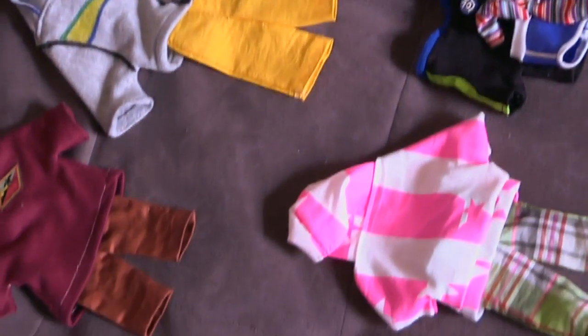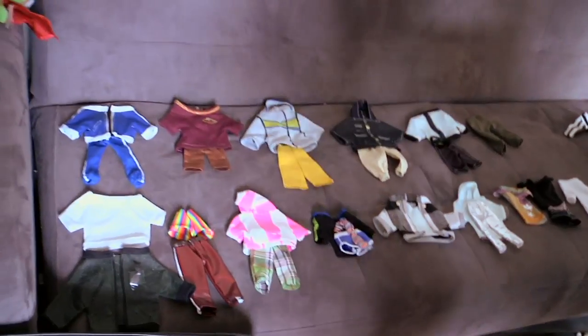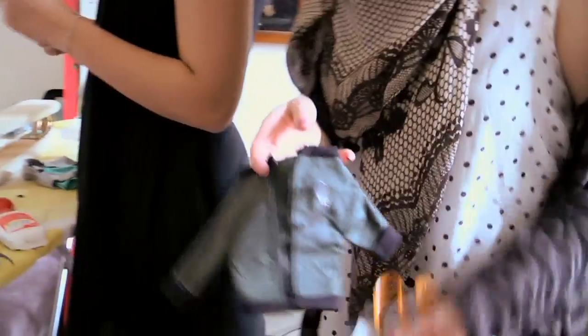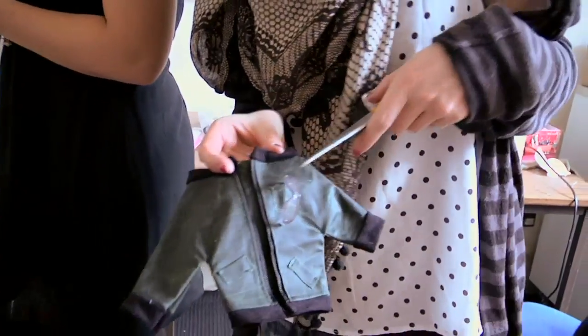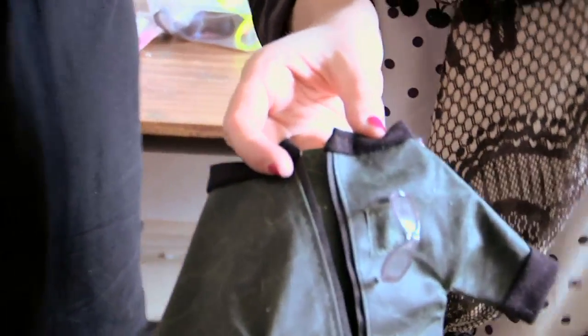And we've tried to pay particular attention to detail, so giving each character a little characteristic of their own. For example, we have our biker jacket here. He's got his sunglasses in his top pocket just in case there's a bit of glare on the road. It's all about the attention to detail.